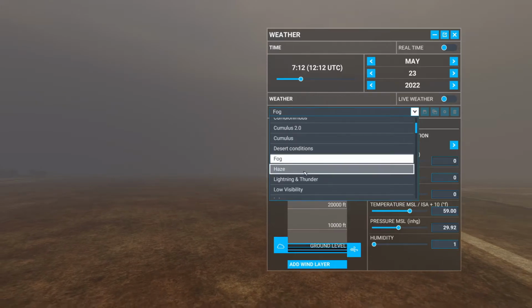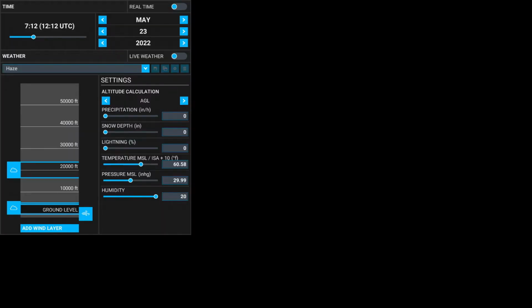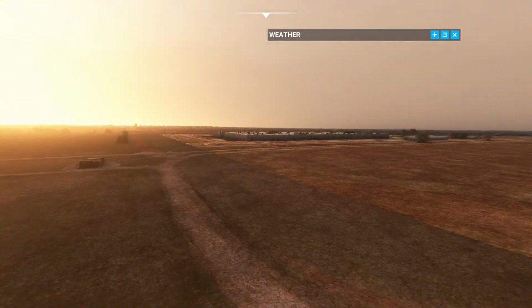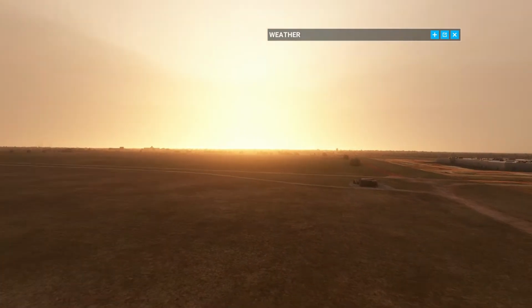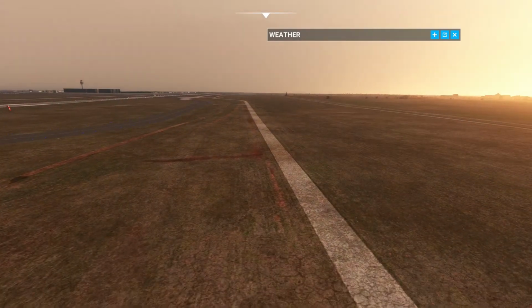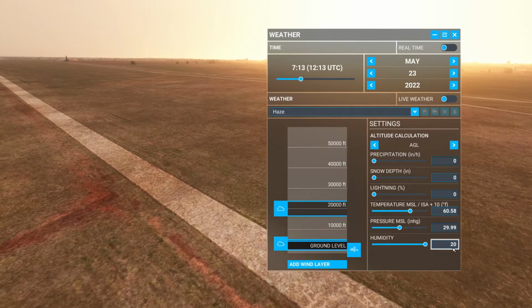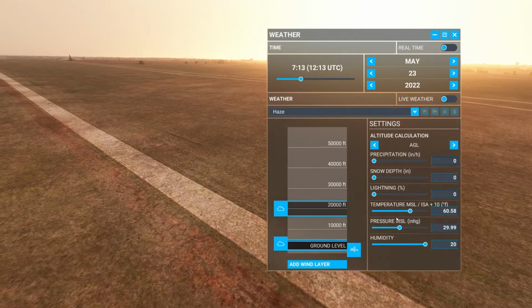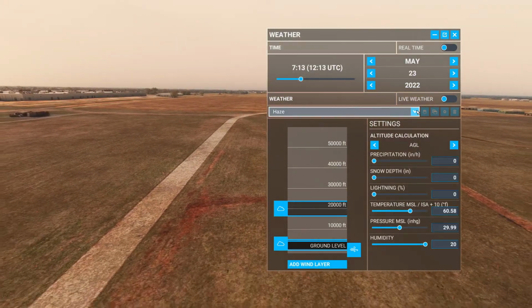If we go to haze, haze is a little bit better. Haze is really, oops, let's not do that. Let me just get out of this. Haze is basically particles interacting with the light, and some of those particles would be moisture, some of them would be pollution. So this does look hazy, and you see the humidity is right up, and that would indicate a certain amount of haziness going in there. So I think haze is okay.